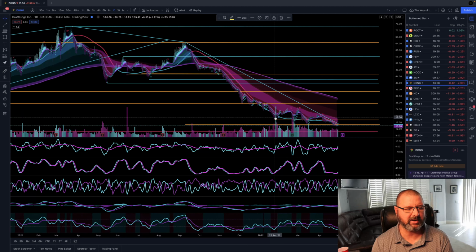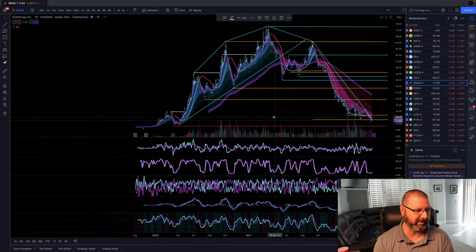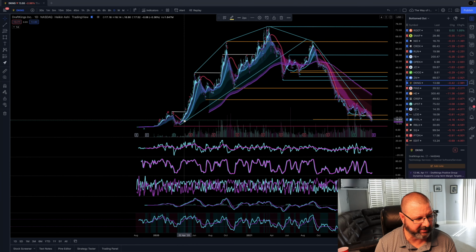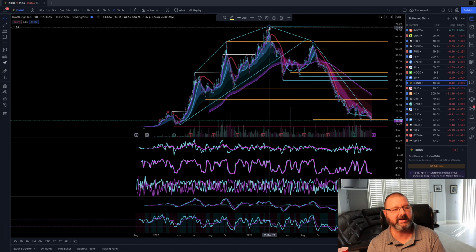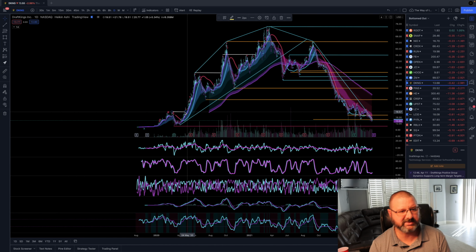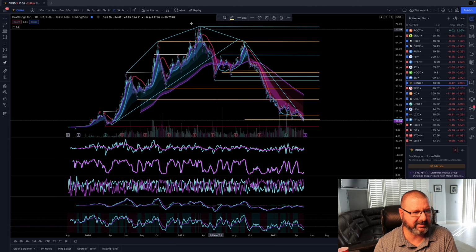These mountains are made the same way every time. I will just keep repeating that. There's your distribution phase 3. There's phase 4. There's your blue HMA. There's your blue ribbon. And your 200 started where the base is. And if you would have done that, you would have made a tremendous amount of money. 300%. And it's come all the way back down 300%.